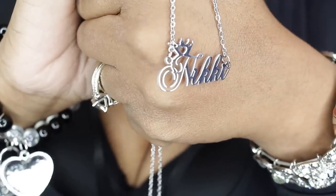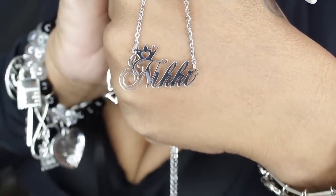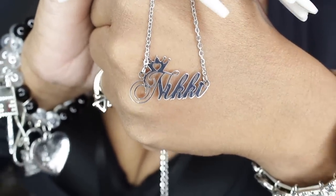Oh, I see my name. It's a silver chain and it's a Nikki and has like a little crown over it. How cute. So you can get all these custom pieces from them. So like I said, I will leave them below. Let me just double check these boxes right here. Make sure sis don't miss out on anything.